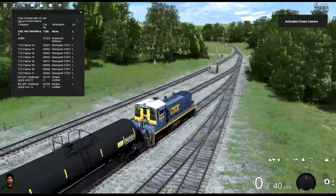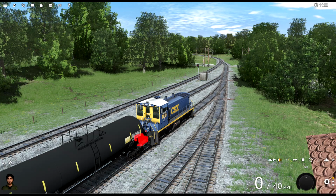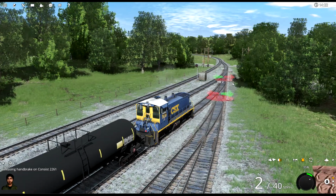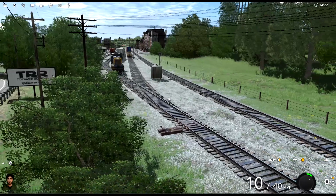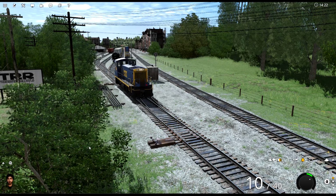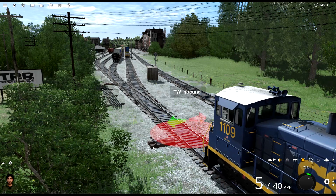Thomas is still hooked up where he left off the last time. And let's set the handbrake. Whoop, don't do that. Decouple. There we go. And we are going to pull forward here. Alrighty. Right here. So that whole cut that's left on the inbound track now is going to be going on to track one, so eventually it can head on over to River Point.